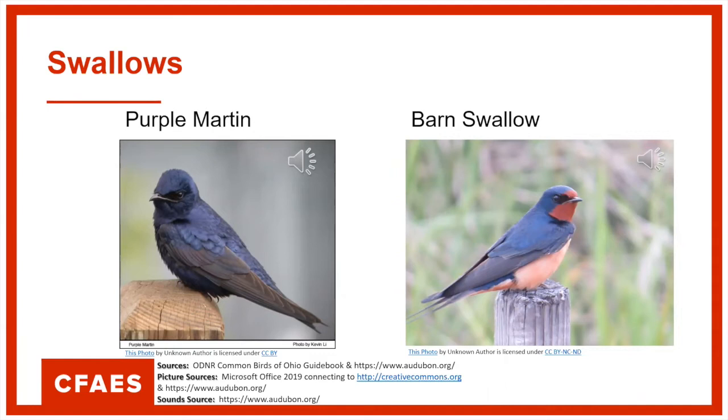Barn swallow feeds on also a lot of flying insects, especially flies, horse and house flies. Very common for them to go after, which is good. I've always seen a barn swallow or a purple martin, seems like every once in a while I'll see them with a big fly, like a horse fly in their mouth flying by. So that's a good thing. Beetles, wasps, bees, winged ants, moths, damselflies, grasshoppers, so on and so on with some of that. They'll occasionally eat some berries or seeds as well.